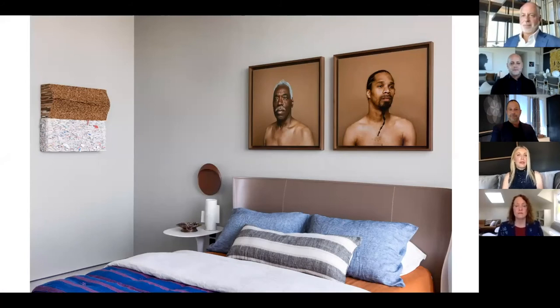Two more works by her titled Gregory in Blue. These are from her Brown series, which is a collection of portraits of Black shirtless men in front of a brown backdrop, the color of which matches the color of the artist's own skin. By interjecting her own presence into these portraits, she seeks to challenge the stereotypical and often racist depiction of Black men.